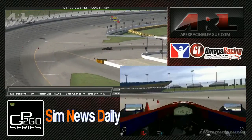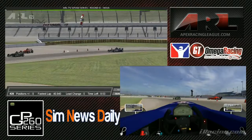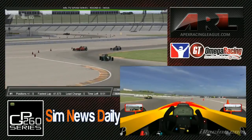Out of the guys that have put a lap in so far, I think there's a couple more that have just jumped in the session as well, so done it a bit fine for practice, but I'm sure they'll quickly be up to speed.